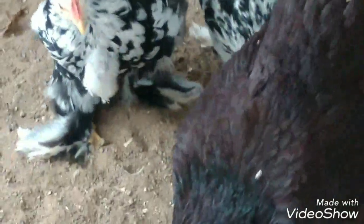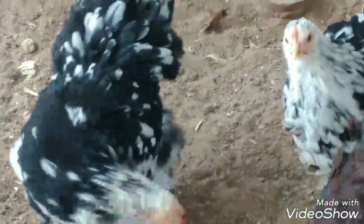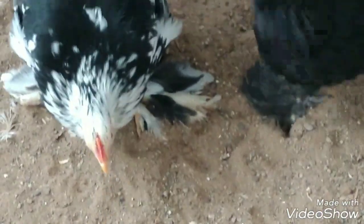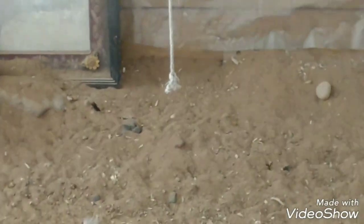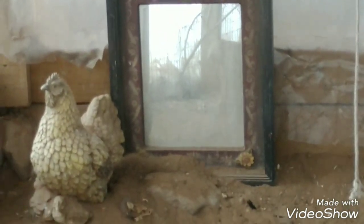So another thing that you want to try to do when you're introducing new chickens is make sure you give them stuff to do so that they're kind of like busy with things and they're kind of sidetracked and they're not focused on attacking new chickens. You can hang treats from a string. You can get flock blocks, which are seed blocks from Tractor Supply. You can put mirrors in your coop. Just make sure that they don't get too bored.